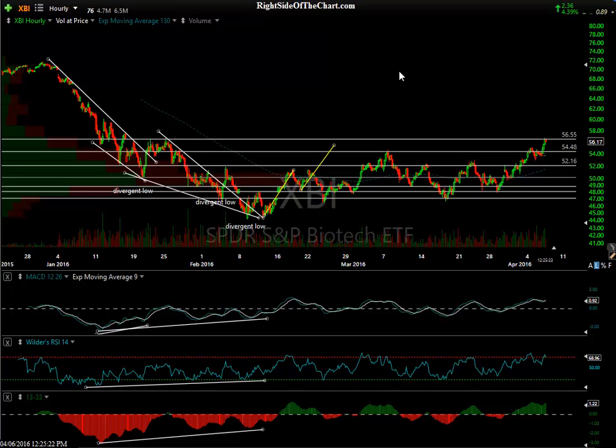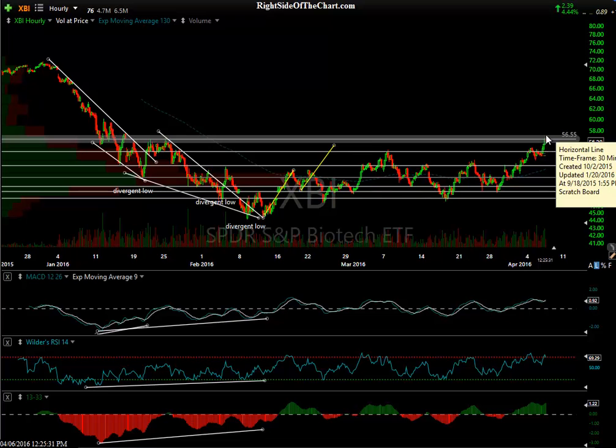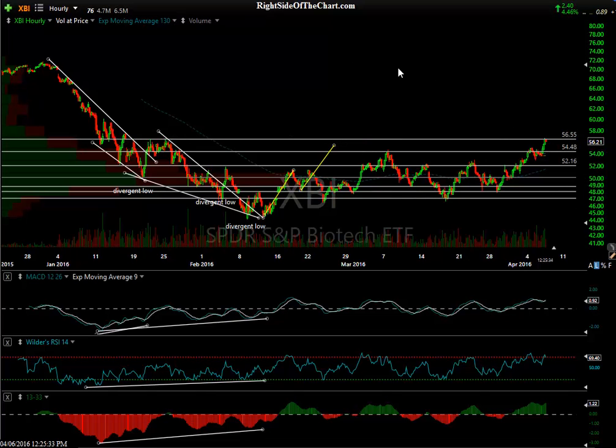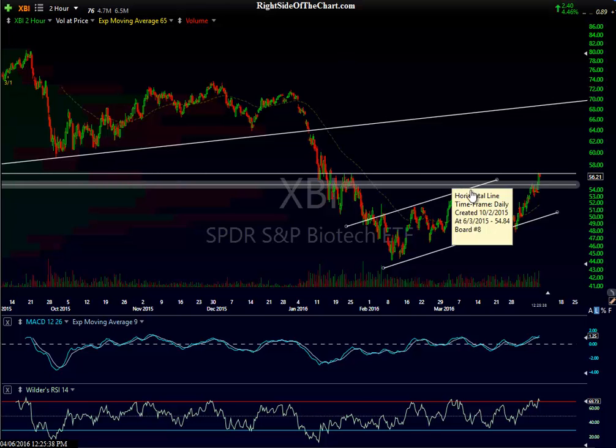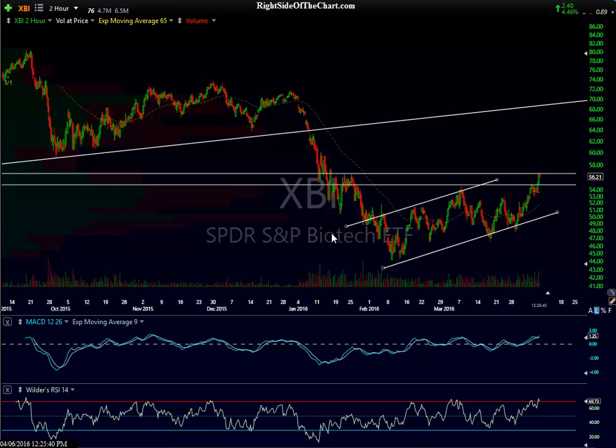Position's not profitable, at least in my opinion, until you close it out and book those gains. So far, so good, and I'll watch this, and I'll be concerned if there's a 60-minute close above this line. So that's XBI. That's a 2-hour time frame. That was a 60-minute time frame. This is a 2-hour time frame.